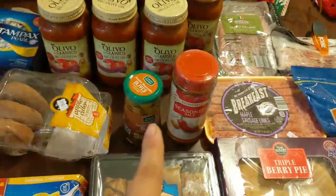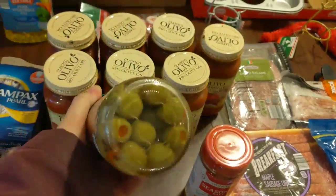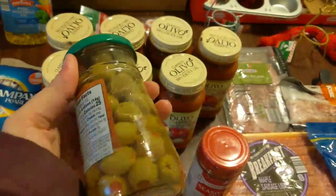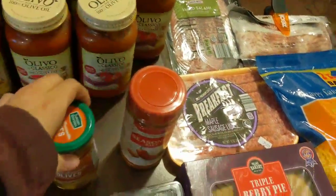I have a thing of green olives. My sister loves green olives, so I will give those to her. These are not expired either. I can't find it, but I promise it's 2020. No idea why that was thrown out.